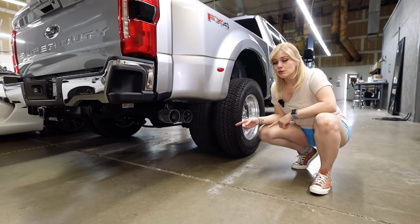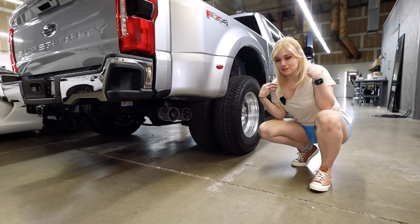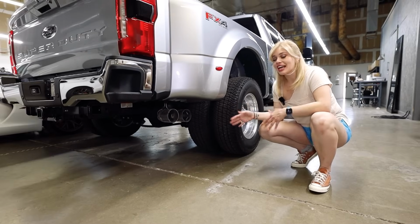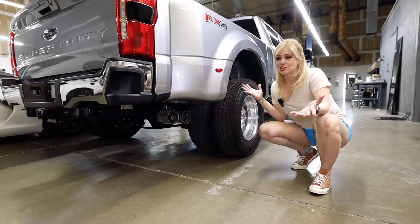Everyone knows a dually without mud flaps can cause a cracked windshield, and being a victim of that, I want to be considerate, so I'm going to install mud flaps on this truck. Also, I really do like the way they look on the dualies. I feel like it just completes the overall look.